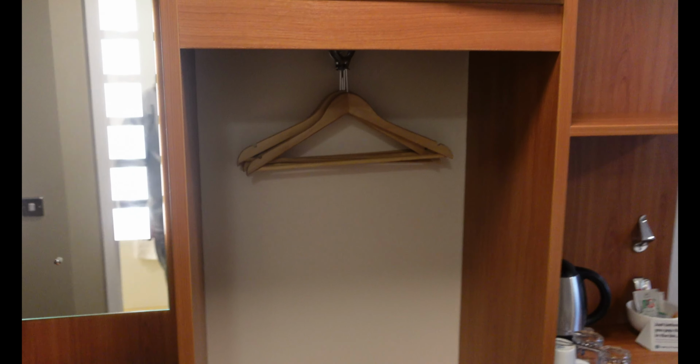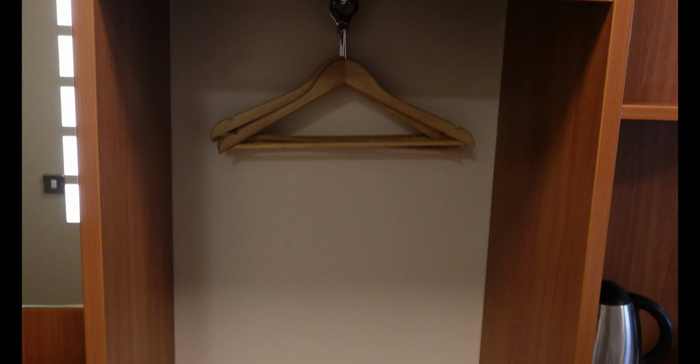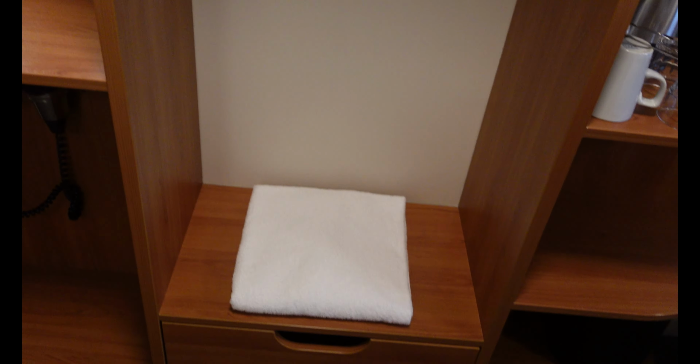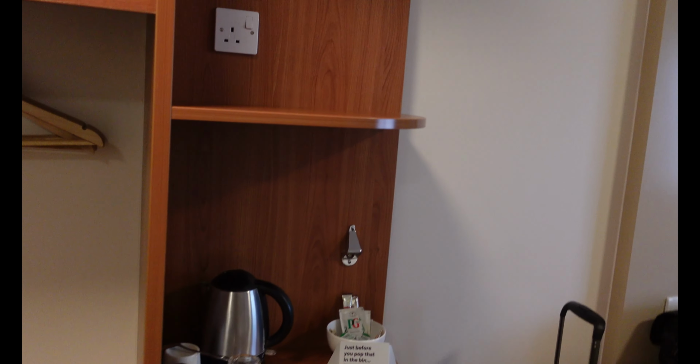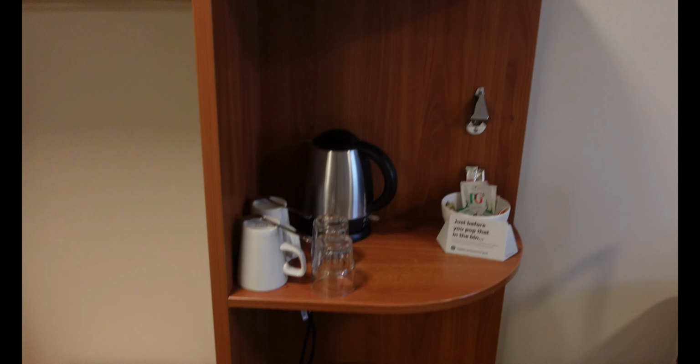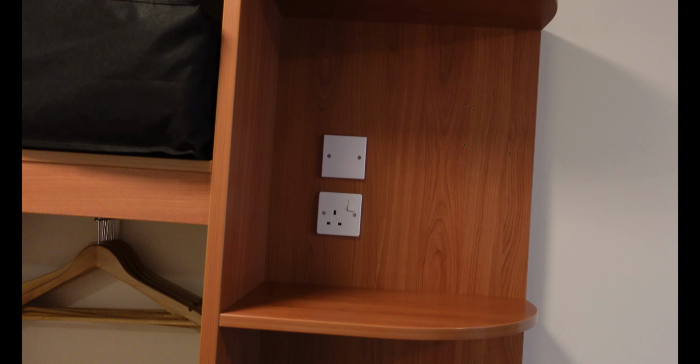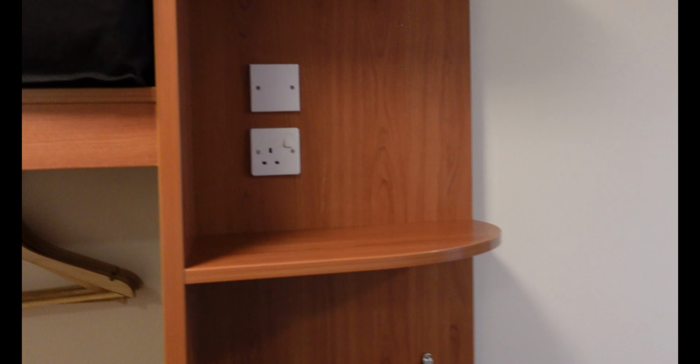And moving around, you've got your hanging space. Not a lot of hanging space, but this isn't meant for a long stay. These Premier Inns are already designed to be 1 or 2 nights stay. A spare towel there. What's in this drawer? That's a drawer there. You've then got your tea and coffee facilities there with a few more drawers, and plenty of space to put things.